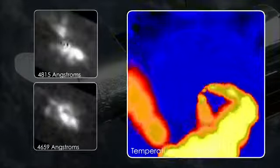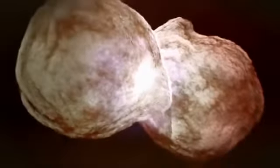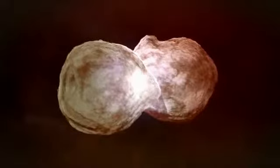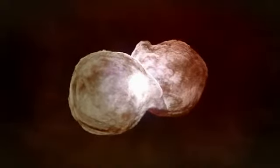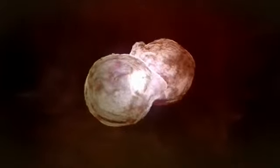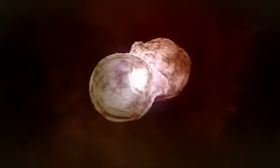Eta Carinae is one of the closest and most massive colliding wind binaries, and serves as a natural laboratory for studying these rare and important objects. While its past eruptions remain unexplained, astronomers think they have a handle on its current state, a claim to be tested at the next periastron in February 2020.